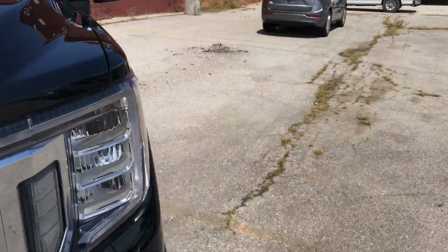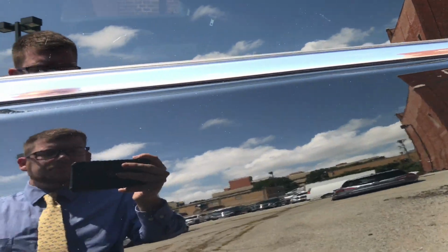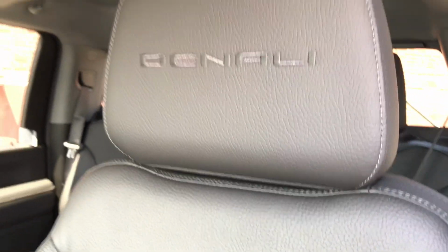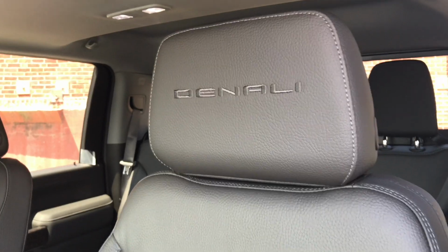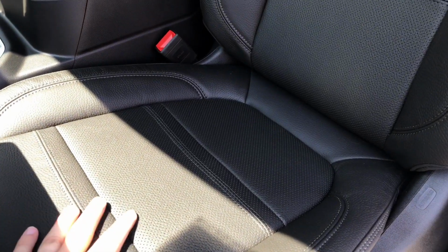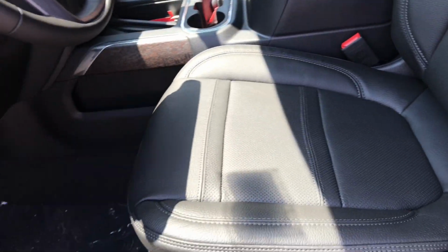Coming around to the driver's side of the truck. On the driver's side, as far as the seats go, you are going to have a very nice leather seat with Denali embossed in the headrest as well. Full leather coming down, and it is a very nice, I would say a little bit softer than the previous body style seats. All perforated because you do have heated and cooled seats on this truck.